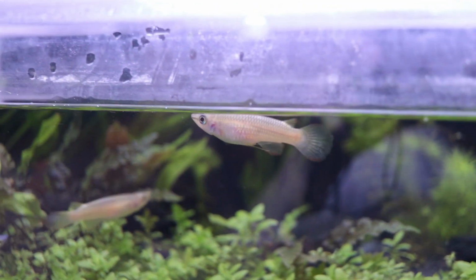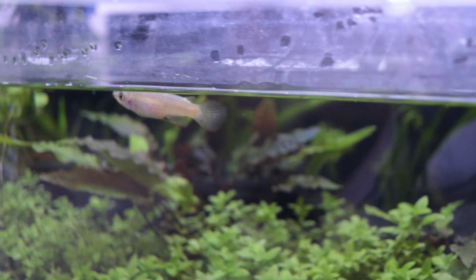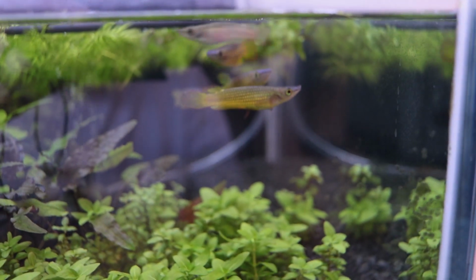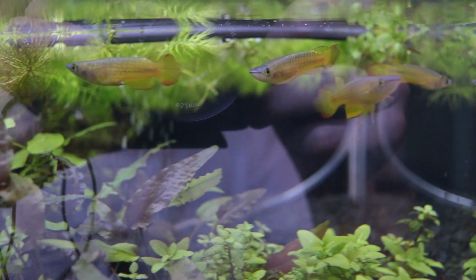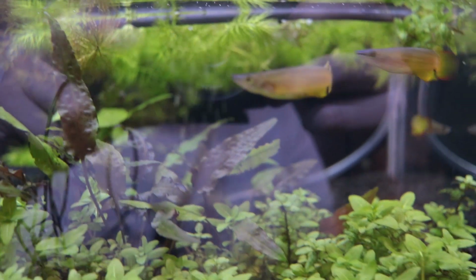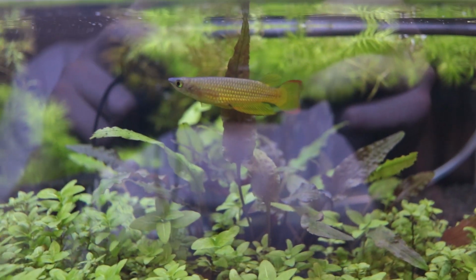So yeah, this is the update. Not much really. Tank's doing well, fish are doing well. I advise to get these fish. I don't think they need a big aquarium, but obviously with aquariums, the more water volume, the better all round.